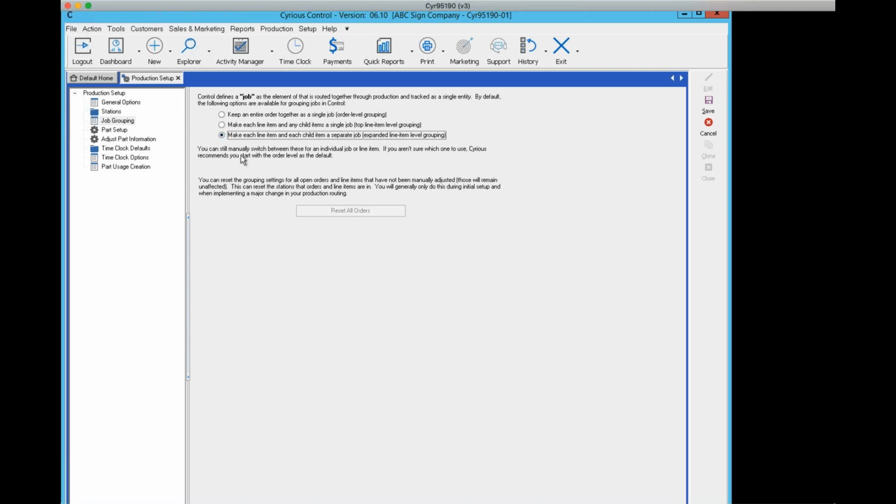Now here's where you can still manually switch between these. I've read others that have indicated that you might want to begin that process at the order level. And again, that's going to be more a factor of the size of your shop, how many people you have, how many orders you're dealing with, and the complexity of those orders, whether it's best facilitated at the order level or more at the line item level.